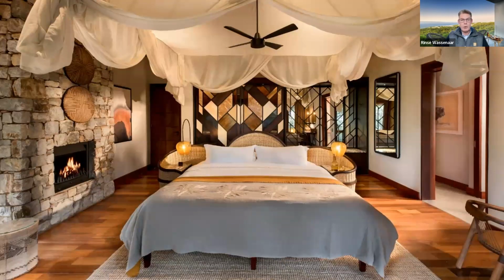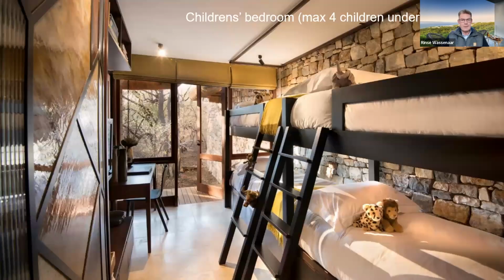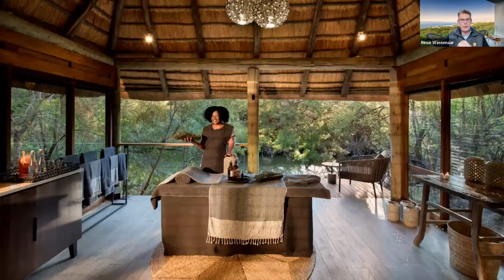They are identical to owner's house, because if you have a bigger family and you want to do both owner's house and river house together, the houses need to be more or less the same. Outside showers, and then the kids' bedroom. The kids' bedroom can accommodate 4 kids under 16, but just like Ocean House, this kids' room also does not have a bathroom. So the kids would go to their parents' room to use the bathroom.